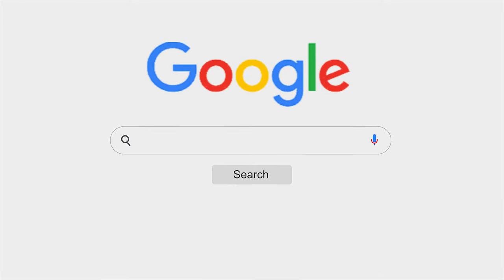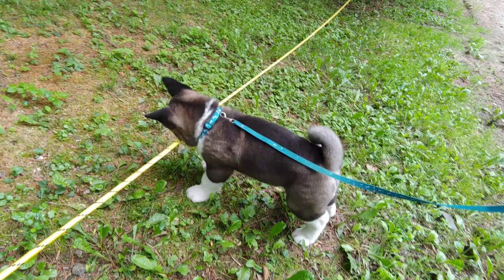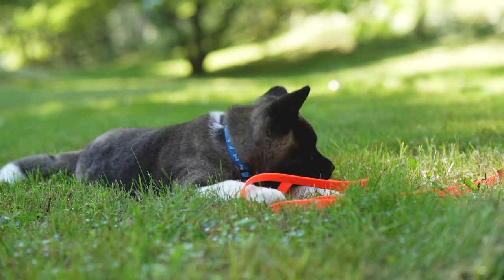So you saw a bunch of cute Akita puppies on Instagram and now you want one. So you head over to Google and you type in "Akita puppies for sale near me." Bad idea. The truth is, great breeders don't have to advertise their puppies because their puppies are so in demand, they have a waiting list.